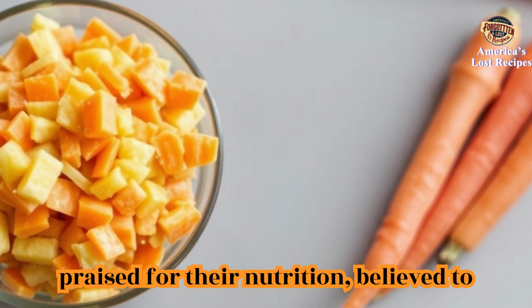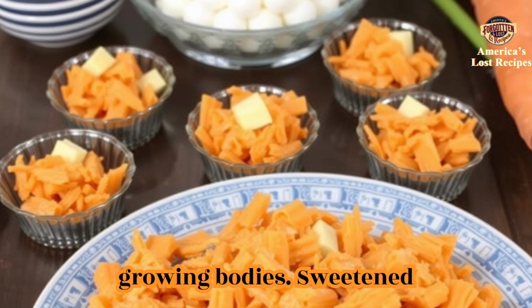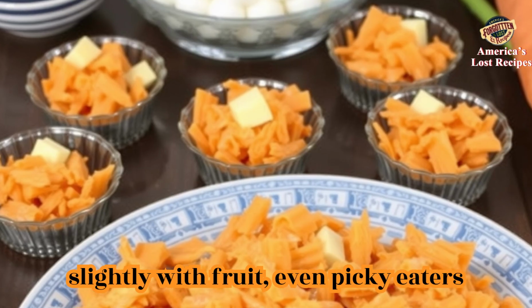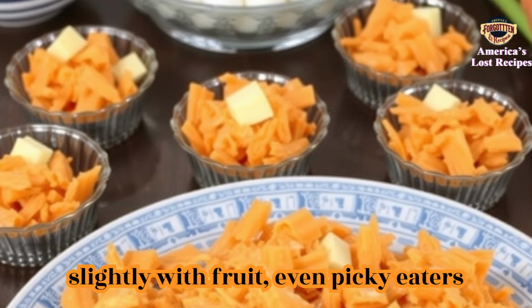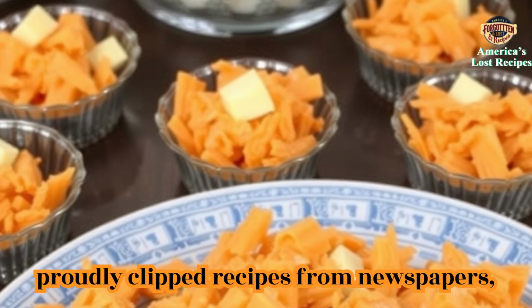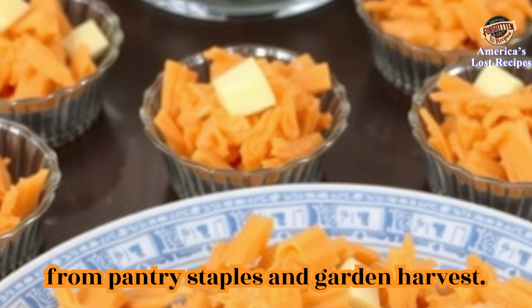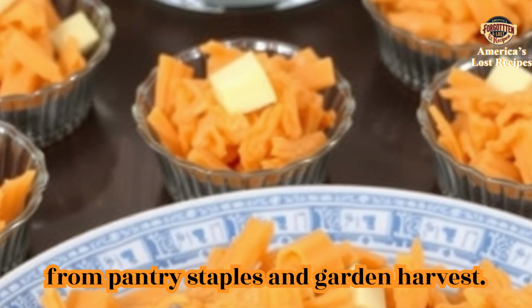Carrots were praised for their nutrition, believed to improve the eyesight and strengthen growing bodies. Sweetened slightly with fruit, even picky eaters enjoyed them. Housewives proudly clipped recipes from newspapers, noting how easily the dish could be made from pantry staples and garden harvest.